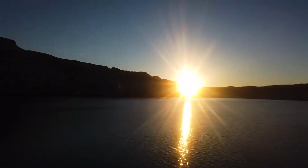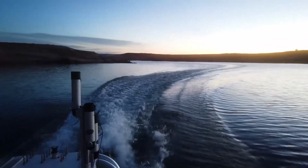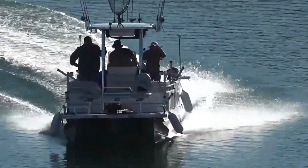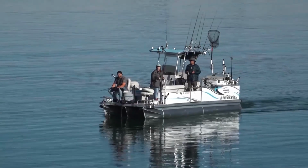Every day is a great day for fishing on Lake Powell. Despite the historically low water levels, fishing guides like Jesse know there's still a great bounty of fish under the surface and that they're just waiting for those who are lucky enough to cast a line into that deep blue.